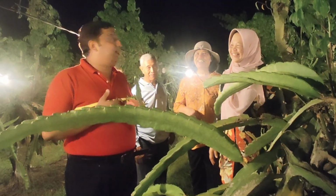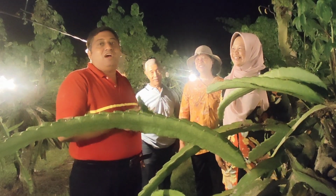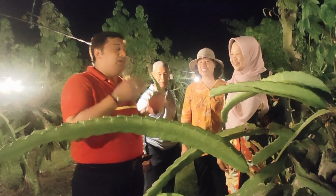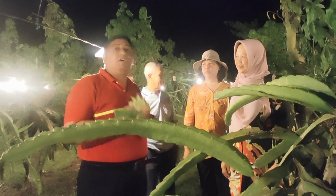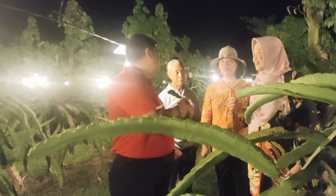Everybody is wet with sweat, but still we are smiling. Why? Because we are in the field which is giving good results, which is giving good income, and which is the source of nutrition for thousands of people who are taking the fruit. So my best wishes to all of them and to you too.